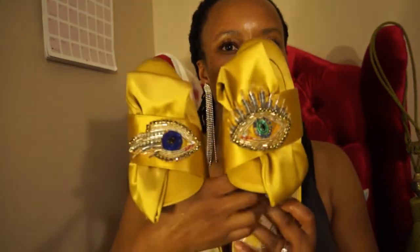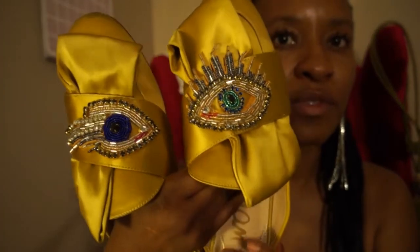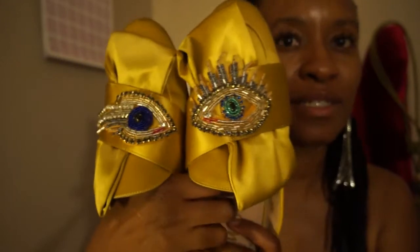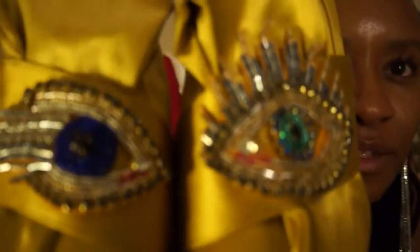The next category is shoes, and the first shoes in this category are a pair of slides that remind me a lot of the very popular bow slides in the Numero 21 line, and they are these gorgeous, oopsie, Sam Edelman slides. I love these. Not only are they comfortable, they are just stylish as heck. I love the eye detail. Let me get in a little closer.